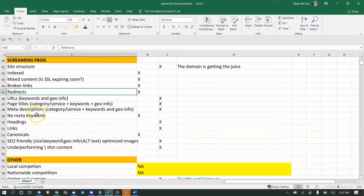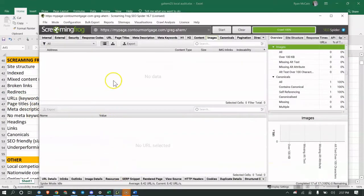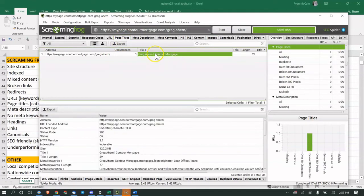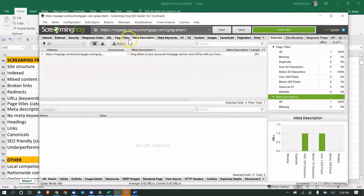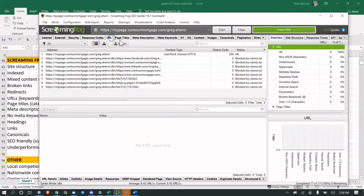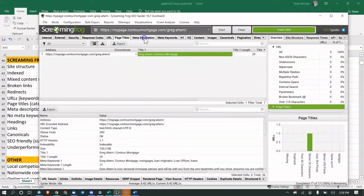I'm not going to go over this much since you don't have a bunch of pages, but you can see here your page title, Greg Ahern Contour Mortgage. On this page title, you would want to do Greg Ahern Contour Mortgage, then a bar, Mortgage Broker New York or whatever, right? So that's something we'd want to improve upon. I don't know if you could do that. Same thing for meta descriptions. So all these service pages, you would have better titles, better URLs, and meta descriptions.